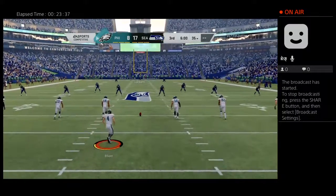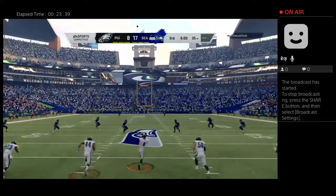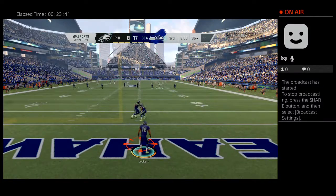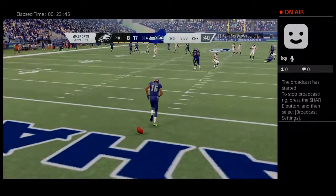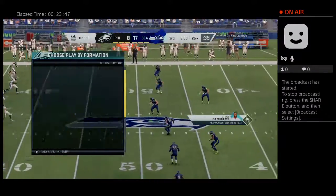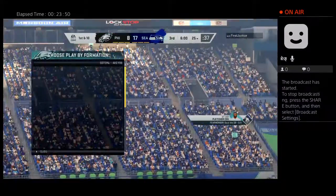The Seahawks with the advantage, and they get the football first as the second half is underway. That's fielded in the end zone. And he'll elect not to return this one, so they'll bring it out to the 25 on the touchback.